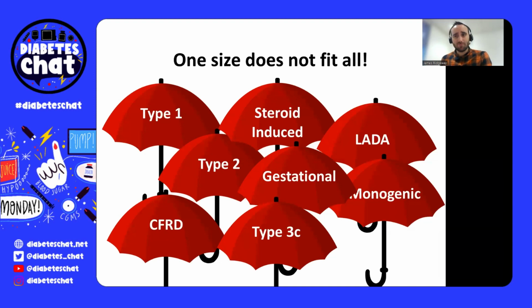So we're at the end of this now. In conclusion, one size certainly does not fit all. Diabetes is an acceptable term to use as long as the user and the recipient understand that there are many different types, and each type has, I think, an umbrella of its own, and underneath the umbrella itself are many people living with that specific type, each with a different story to tell.